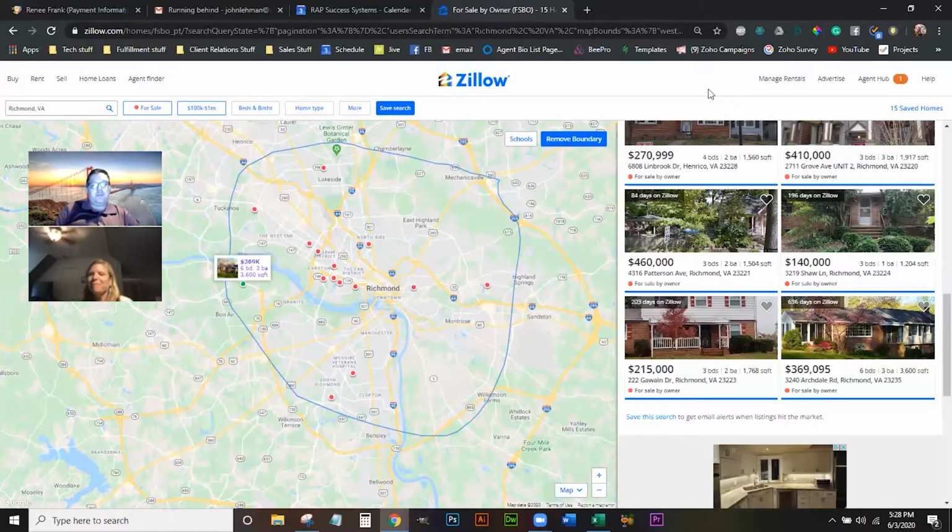Yep. So that's kind of the way I teach it. That's the way I was taught when we would prospect for sale by owners for agents. Obviously, the intro was a little bit different. It was John calling for Beth Johnson's real estate office instead of you calling directly as the agent.